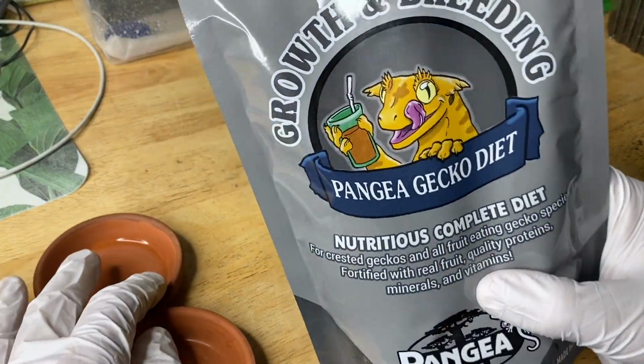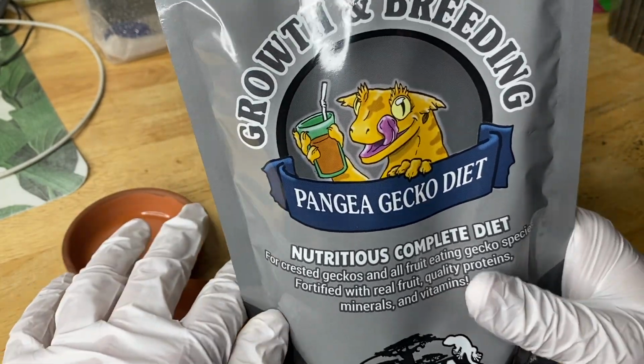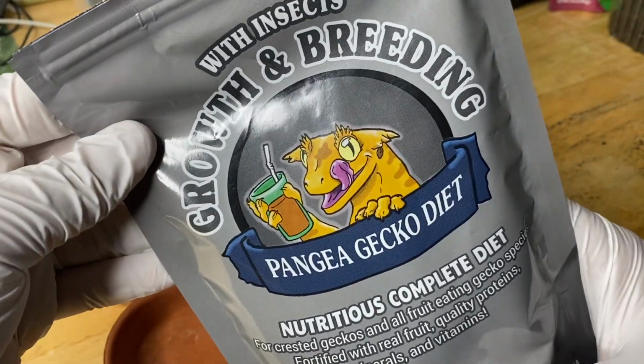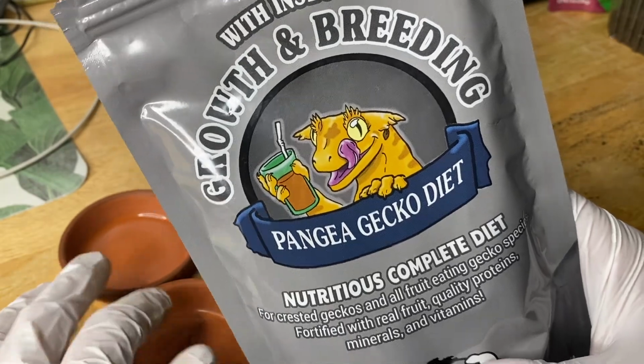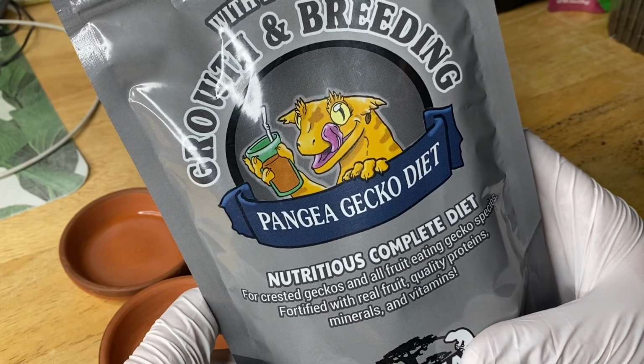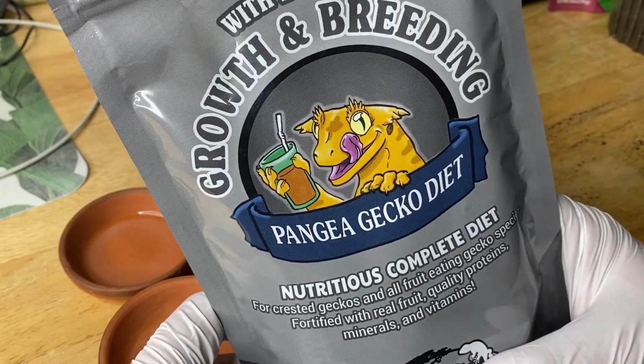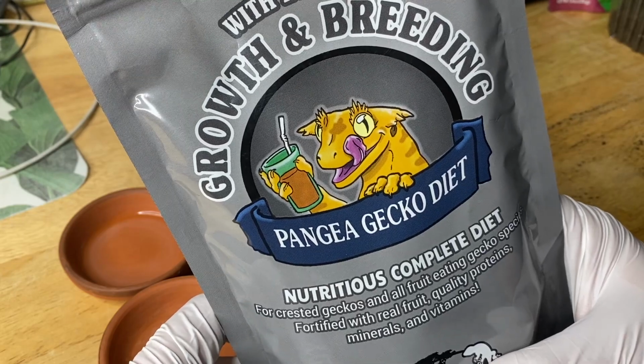All right, guys, so now we're gonna go ahead and make some Pangea for the baby leechies and Jabba and Leela. I've been switching all my breeding New Caledonian geckos onto this formula. It's formulated with a lot more protein, all the right minerals and vitamins balanced for animals that are breeding, producing eggs, etc. So we're gonna be giving them that.